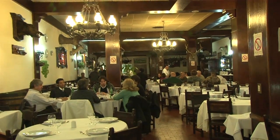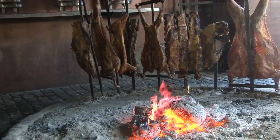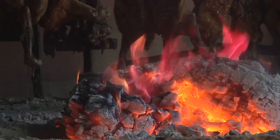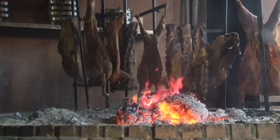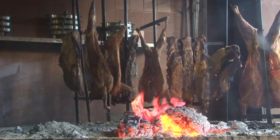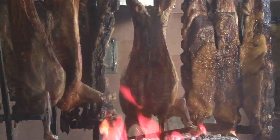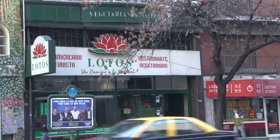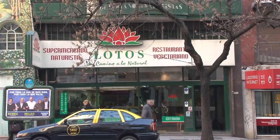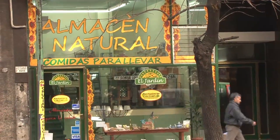And here we peeked inside La Chacra restaurant, a typical Parrilla, where they just grill the beef. They have open wood fires. There's pork and all sorts of wonderful meat here. This is typical of Argentina and the specialty restaurants, and La Chacra is one of those real famous places. But then nearby we found a different kind of restaurant. Here we found a vegetarian restaurant, surprising in this meat-eating city, and another natural restaurant nearby.